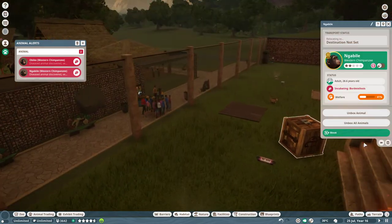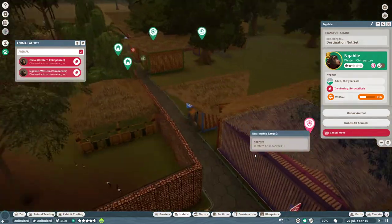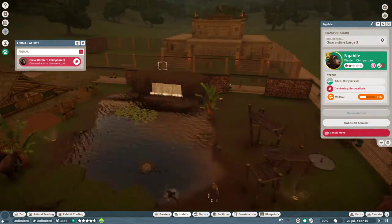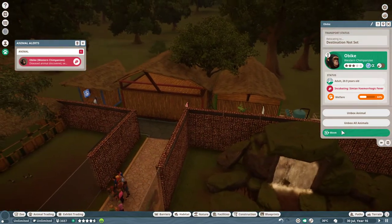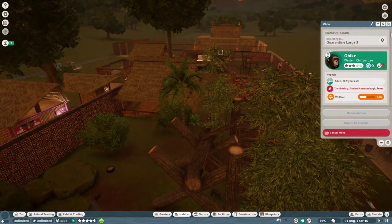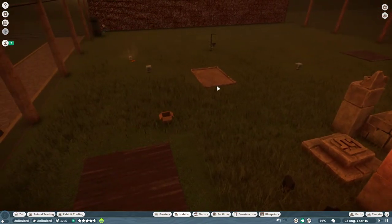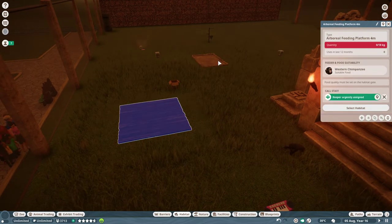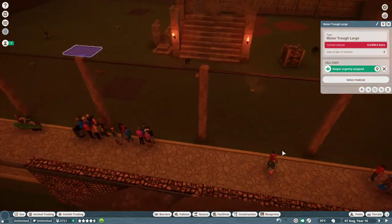Okay, we want to move them to the surgery or quarantine. Yeah, I thought we called the keeper. Maybe it was because they didn't have any keeper assigned to them.